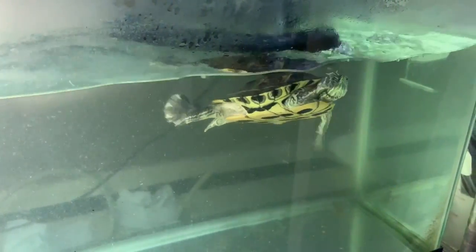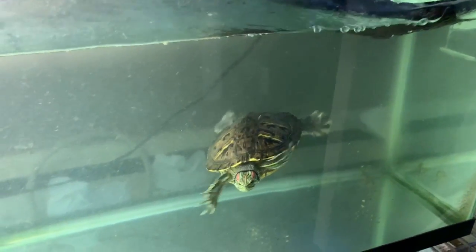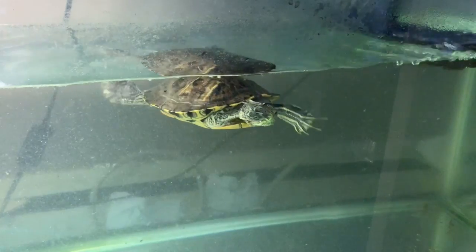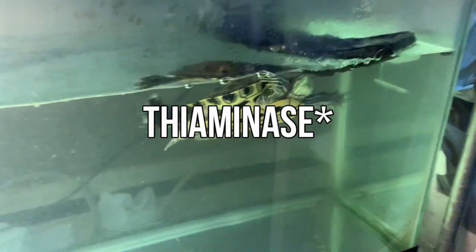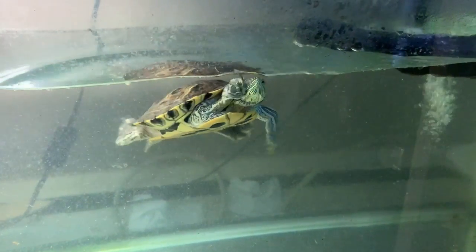Here is Sage. As you guys can see, he is due for a cage clean, but he did eat 5 live goldfish. I am kind of switching him over to some live foods more recently. I'm not going to be feeding him only goldfish because I know that they have that enzyme in them. But I wanted to try it out, and within a couple hours, he had eaten all 5 of them. So that's just something different that I've been wanting to try out with him.